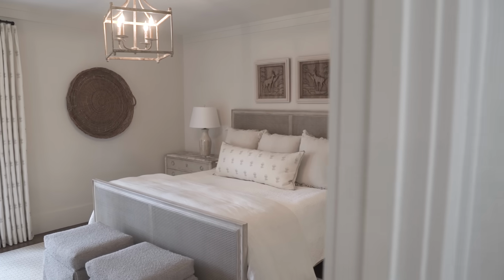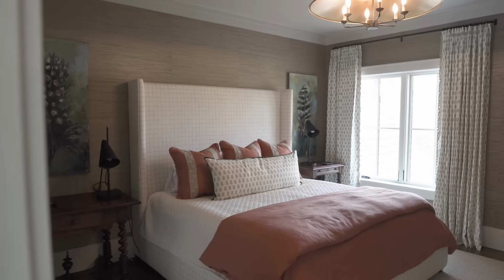As you come up the stairway, we have 2 more bedrooms. Again, I just like having each bedroom to have its own story.